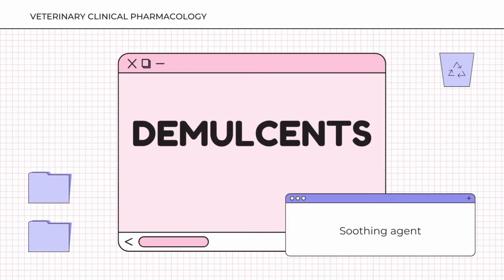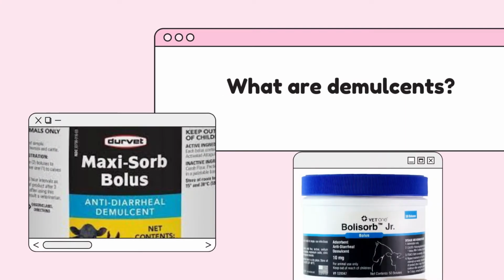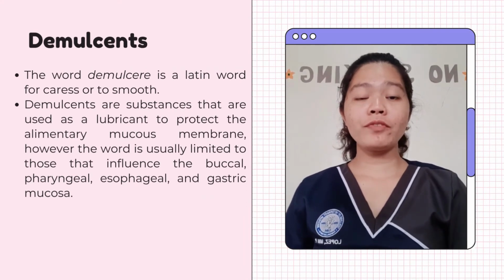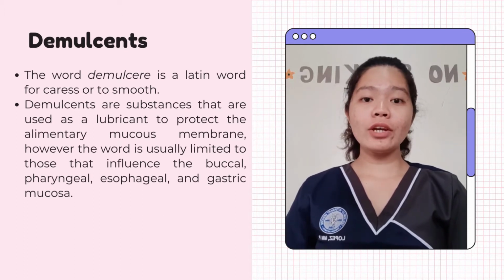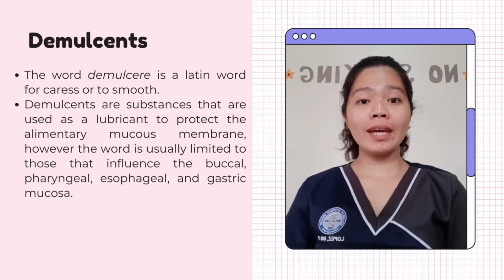Demulcents. Demulcents are also known as soothing agents. First, let us know what a demulcent is. Demulcent comes from the Latin word demulcere, which means to caress or smooth. Demulcents are substances that are used as a lubricant in order to protect the alimentary mucous membrane.